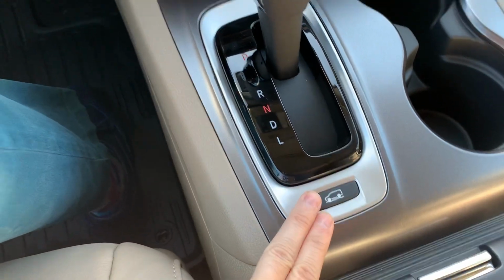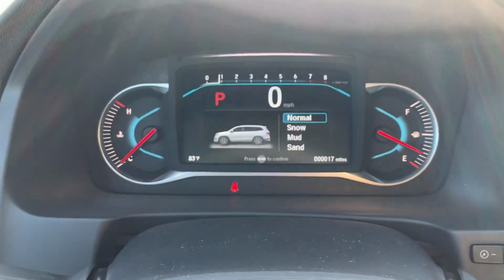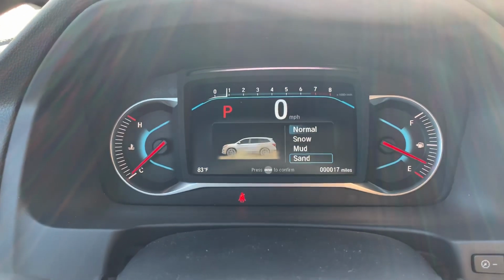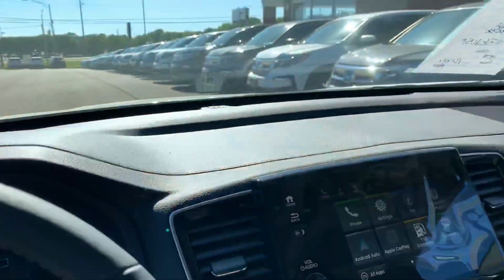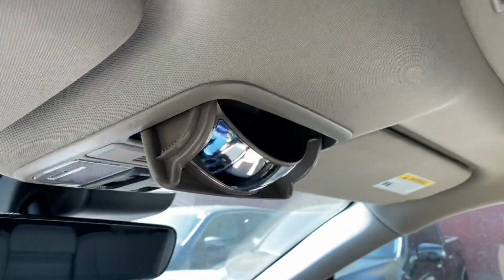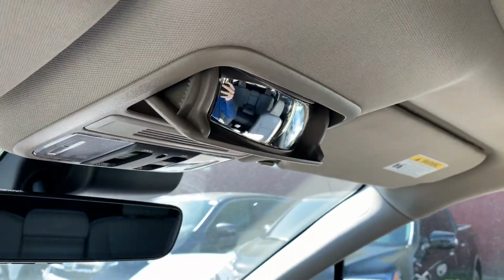You'll have a button for multiple traction modes, which include normal, snow, mud, and sand. You'll have a sunroof, place to store your sunglasses with built-in mirror.